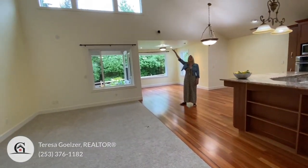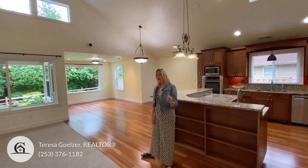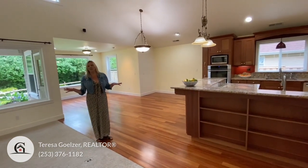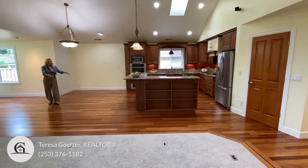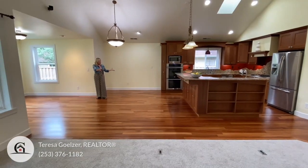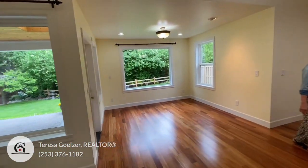Huge vaulted ceilings, dual ceiling fans. You have the outlets on the floor, brand new carpet, by the way, freshly painted interior. One other feature that I wanted to point out is throughout the entire house is a water filtered system. So that's an added bonus. So we have a dining room area here, or you can put your dining room area here. If you put your dining room table here, that's nice, and then you can have a little reading nook here to look out at your beautiful backyard. So much natural light in this home.